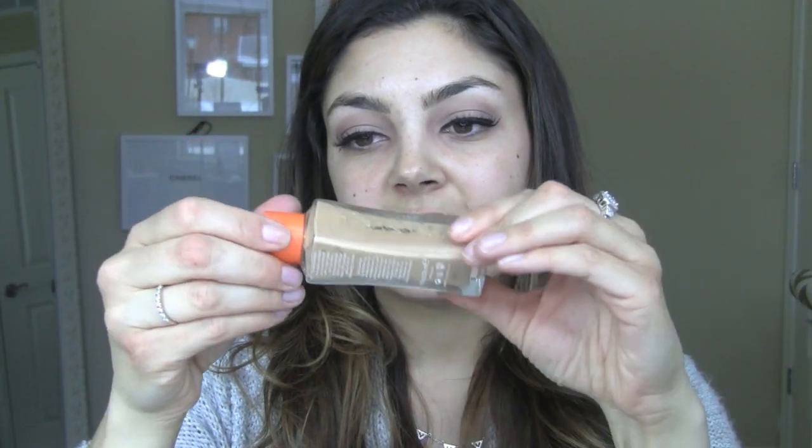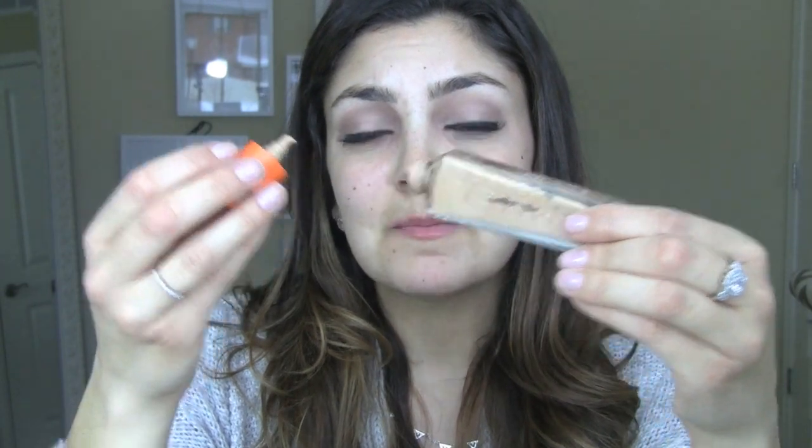So foundation wise, I've been trying to use up this one. This is the Rimmel Wake Me Up. I don't have that much left, and it actually broke. The little straw is in there. So I've just been dabbing this on the back of my hand. I was going to say maybe there's not even any left, and applying it with my finger and then either a brush or a beauty blender.